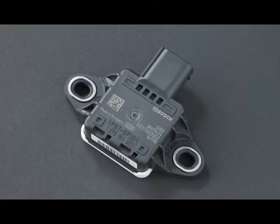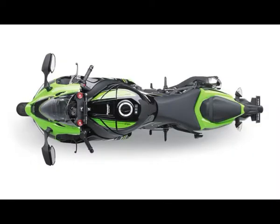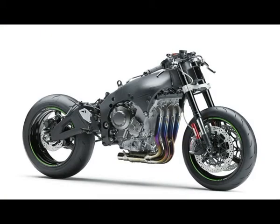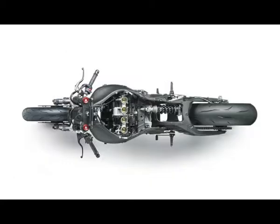Rivals to the ZX-10R include the BMW Motorrad S1000RR, which goes for $100 for $900 including GST, road tax and registration, excluding insurance, and the Ducati 1299 Panigale, which retails for $170 to $999 including GST, on the road without insurance. Overall, we came away with a favorable impression of the 2016 Kawasaki ZX-10R after the track test session.